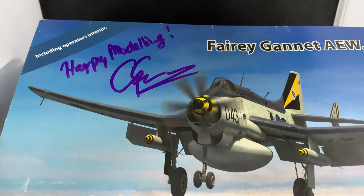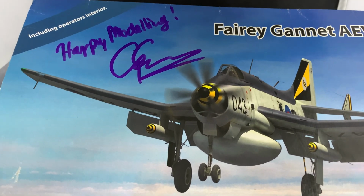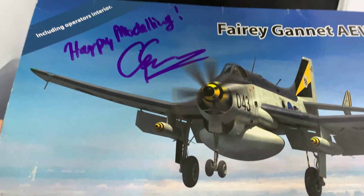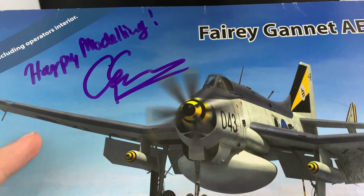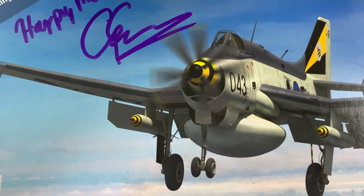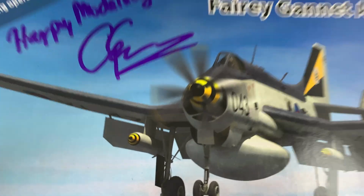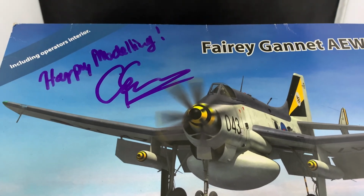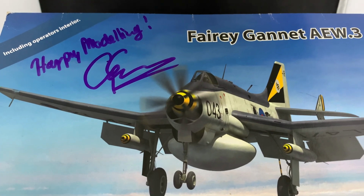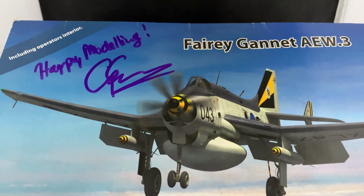So if you're watching this, Gary, I'm so happy I met you yesterday, and I'm really glad you did this for me, because this is one of my favourite things I have in my whole collection. I have all these models, but this is still one of my favourite things I have in my collection. So yeah, thank you for doing that yesterday, if you're watching this.